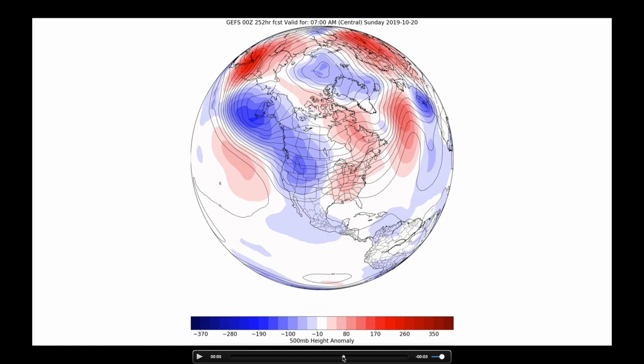And I hate to show this, but by the 20th, we seem to go right back into that same pattern. And you know this one. I have not shut up about it since February. Ridge over the southeast, trough coming through in this area, and that just makes this area I'm kind of shading in through here very active with weather. And that's why the week 2 forecast looked the way it did.